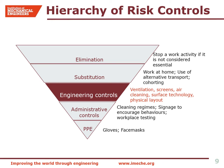And then the main one that I think IMechE members will be playing a big role in are the engineering controls. So a key one here is ventilation, but also things like screens and barriers, air cleaning technologies, surface technologies, and even how we just physically lay out the built environment. As we go further down the pyramid, the actions become more dependent on behaviour to be effective, and are therefore less, I won't say less effective, but they are less controllable in an environment. And the bottom of the list is always personal protective equipment.